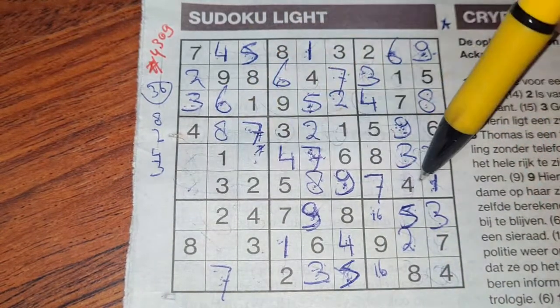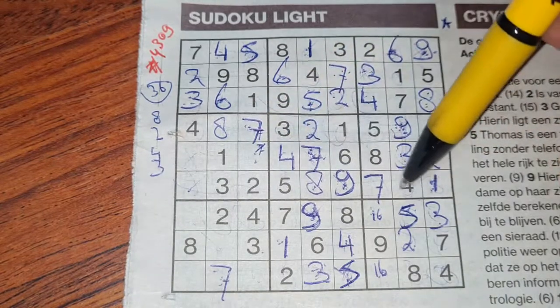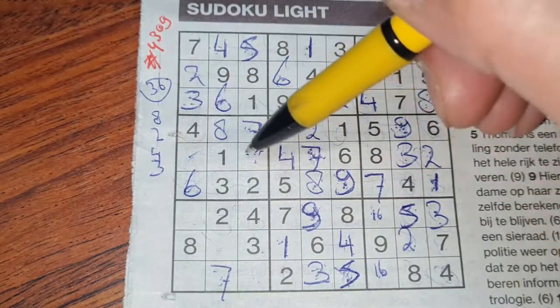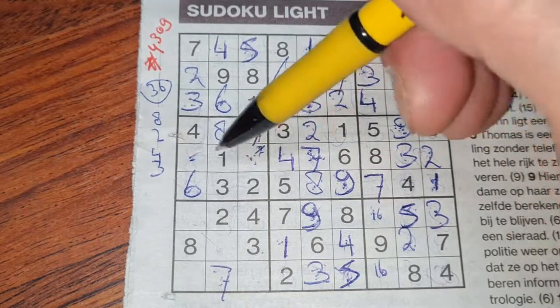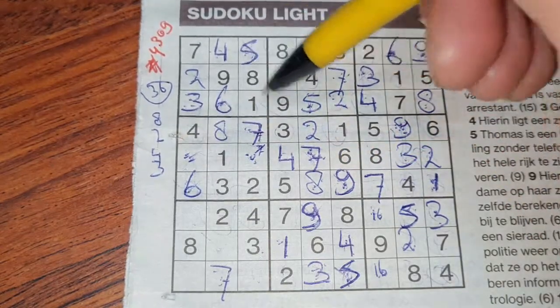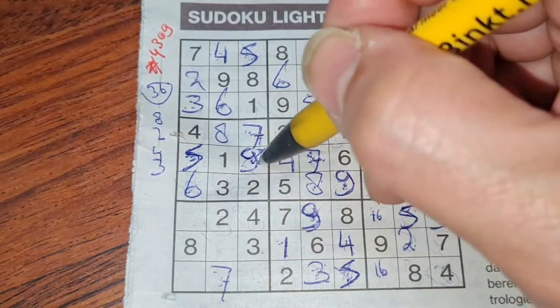One box left in this row for number 1, the 2, the 3, the 4, the 5, the 6 is missing. Two numbers left in this big square for the numbers 1, the 2, the 3, the 4. The 5 is missing, the 6, the 7, the 8, and the 9 is missing. 5 and a 9. We have a 5 there, no 5 there. 5 should be here, and the 9 goes there.